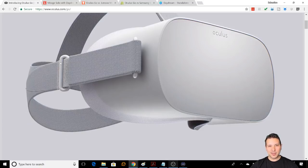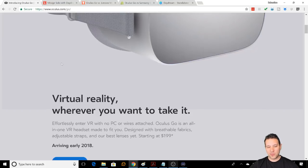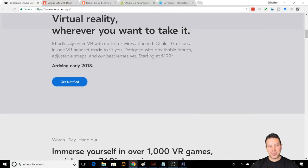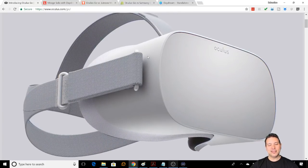Wow. Mark Zuckerberg, you really pushed it there, and this is incredible. This is going to push VR forwards for sure. Lots of people are going to pick one up just because it's so cheap. Arriving early 2018, starting at $199. What an incredible price. It's still fantastic.